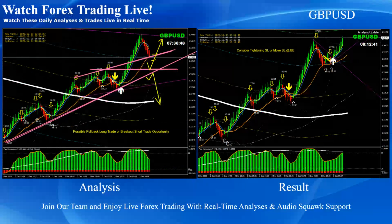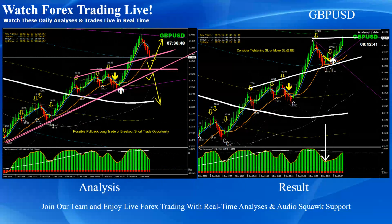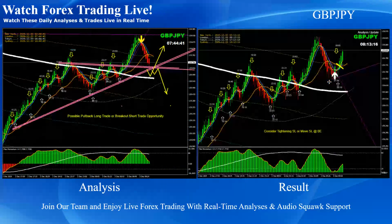pound dollar. This one again, as you can see, based on the analysis, as always, based on the momentum, we're always looking trades towards the momentum. As you can see, the price nicely respected, as mentioned on the analysis. Beautiful pullback long as soon as the price hit the previous high. We mentioned it's time to consider banking some pips or manage your stop loss accordingly. So beautiful analysis on pound dollar.